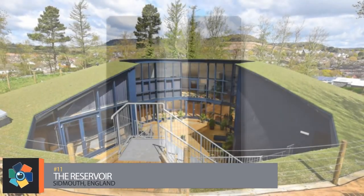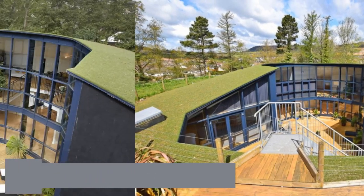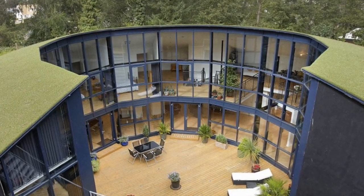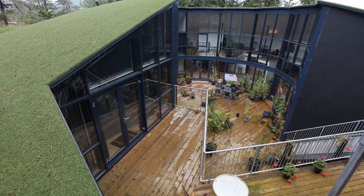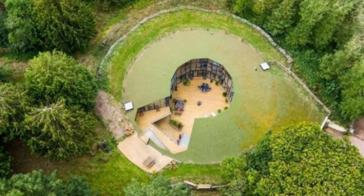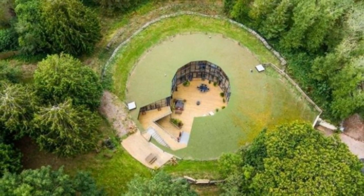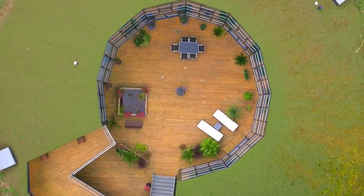Number 11. Robert and Ann Hardy bought and converted an unused water reservoir into a house outside of Sidmouth, England. The original water tank was 82 foot in diameter and housed underground. The couple had workers cut out a keyhole-shaped area in the roof and then erect steel girders to support the existing structure. It was then made into a 5-bedroom house with double-height ceilings and floor-to-ceiling double-glazed glass walls.